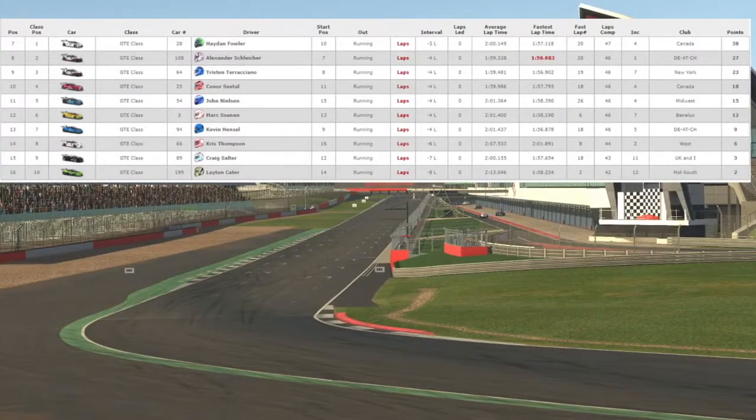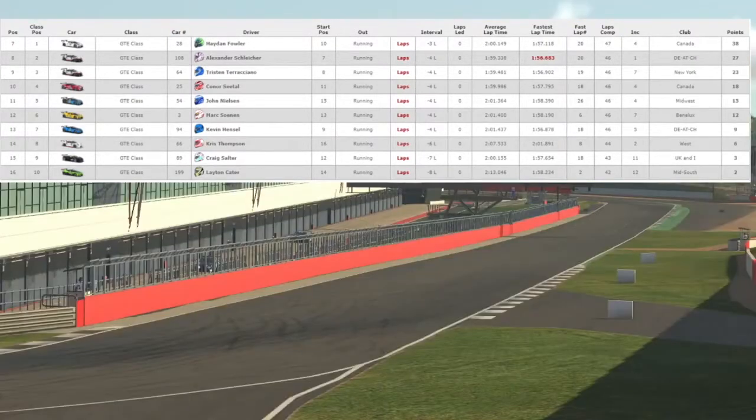drops all the way down to 7th place, having to get fuel late. Chris Thompson 8th ahead of Craig Salter and Leighton Cater.